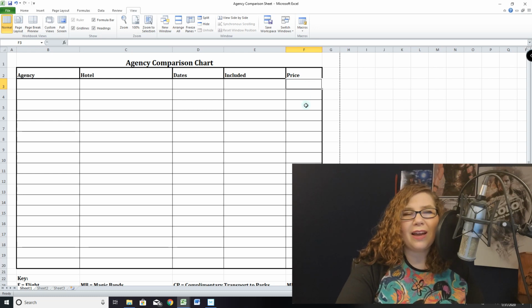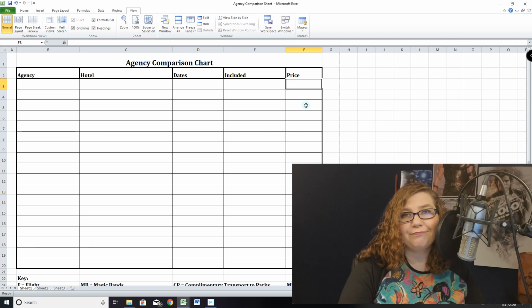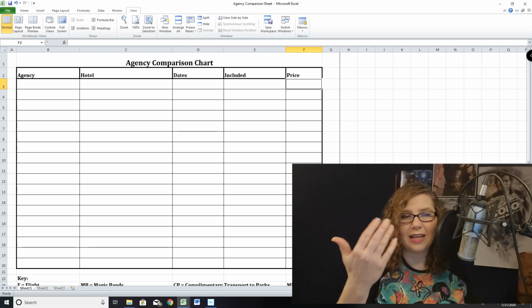I guess it's a lot like if you're trying to find the best cost of a TV or the best cost of a car, you would go to many different places. I'm just doing it in chart form because then I get to see it.